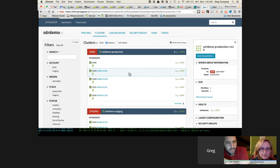So then with something like Spinnaker, if you have a backend on Cloud Foundry or a backend on AWS, how flexible is it in the sense that you could take some of the build from a Spring Boot app and deploy it to Cloud Foundry or deploy it to AWS? Or are they like alternate pathways, or is there anything reusable?